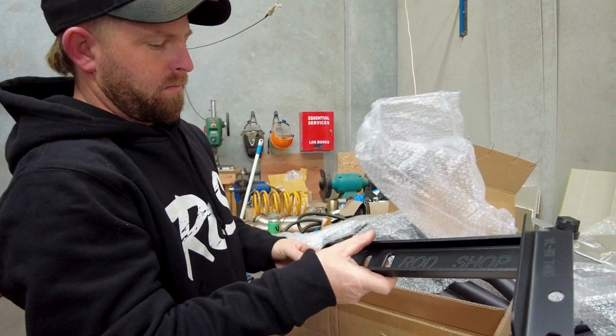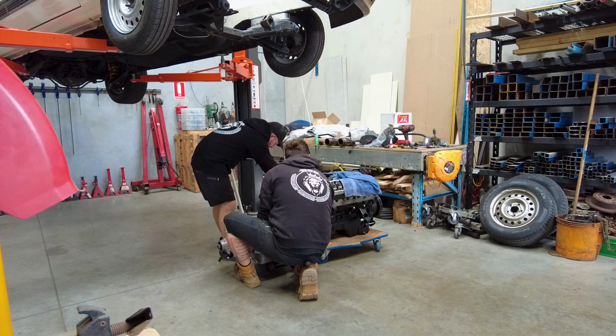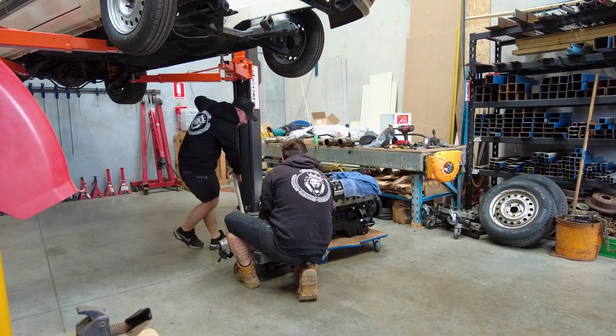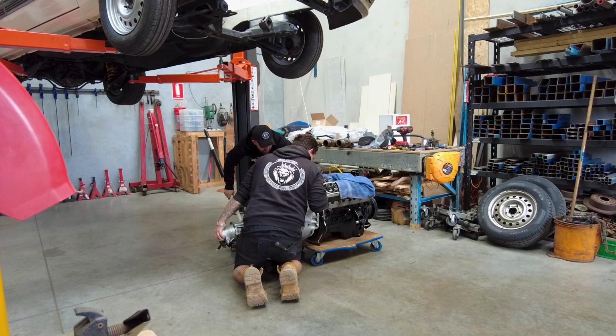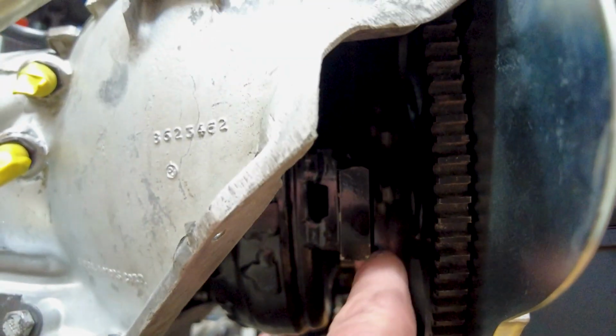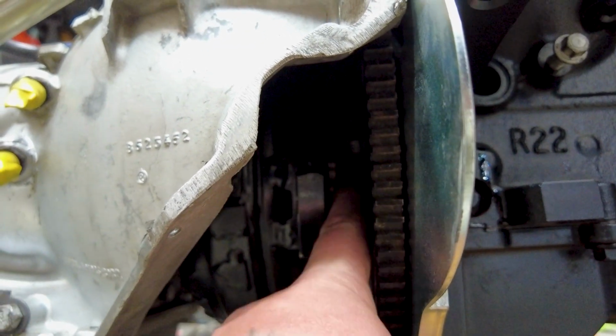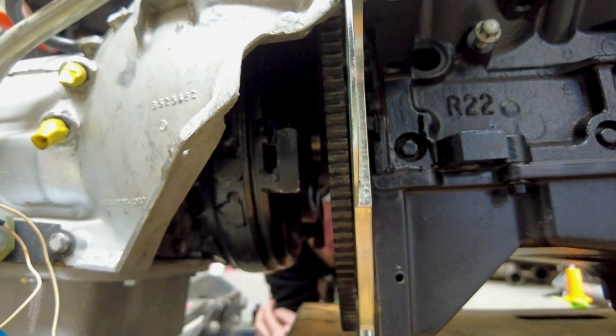What? About 400 to, yeah. VL. Have you got the crank piece? Yeah, but even that's still going to be a bit out. Oh yeah, you're miles away. You're miles away. You'll pull it out.